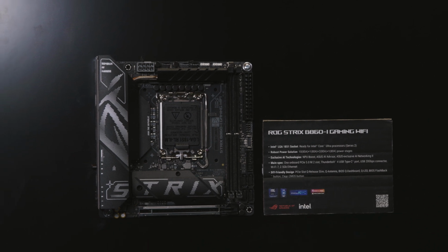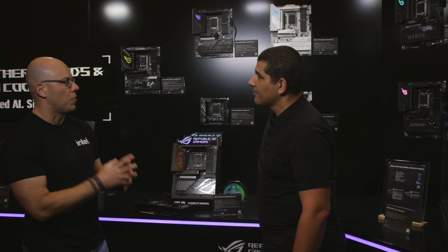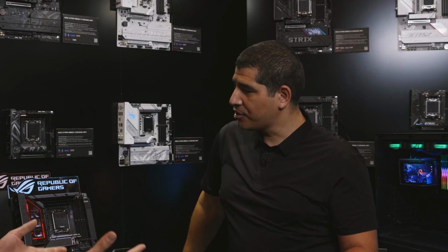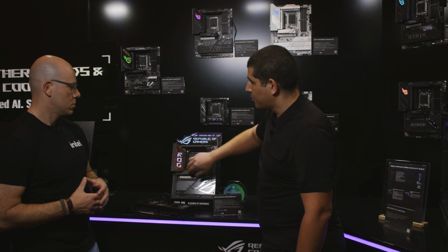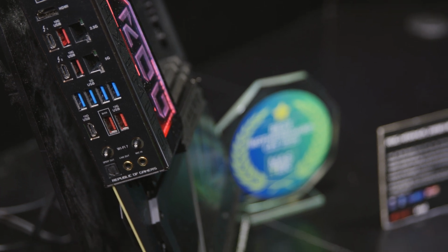That's amazing because, correct me if I'm wrong, you guys were the first ones to develop the easy quick release. That's correct, and now this is the next generation of that. Correct, second generation, and this is all just part of the Q design. So again, we've got quick release for the graphics card, quick installation for your M.2, we've got our quick antenna right here, we have our integrated I/O shield, and we have so much other tech.